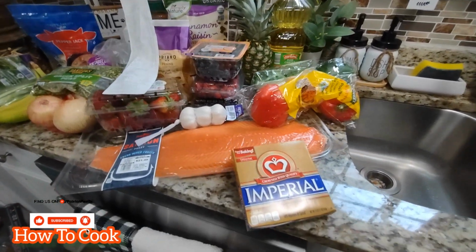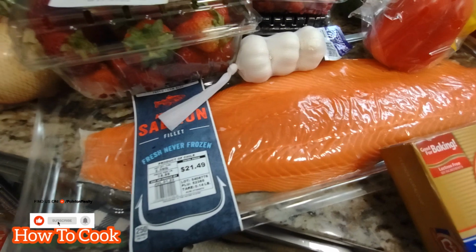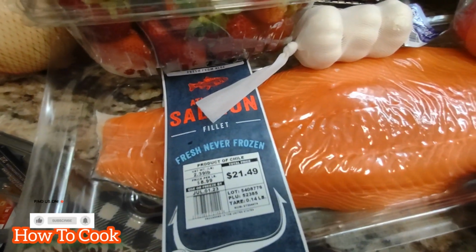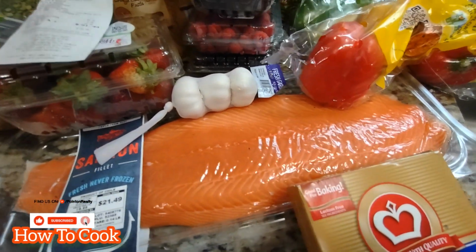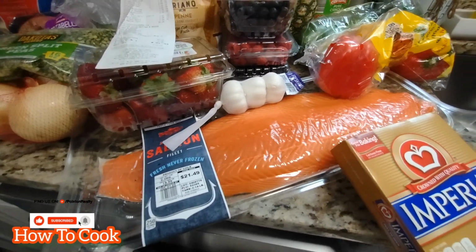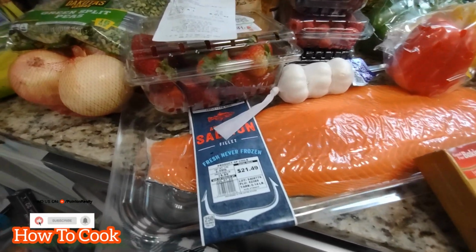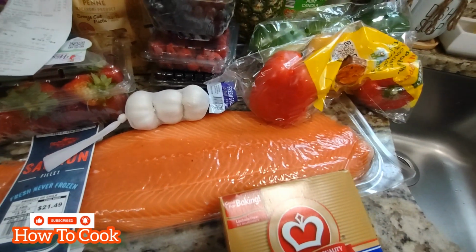Alright, so I did get this salmon here. I always love to buy salmon at Aldi's, and I paid $21.49 for this. This will serve up like 2 meals, depending on how fast my husband eats up this fish, okay? But yeah, that was $21.49. And that was a good finding.